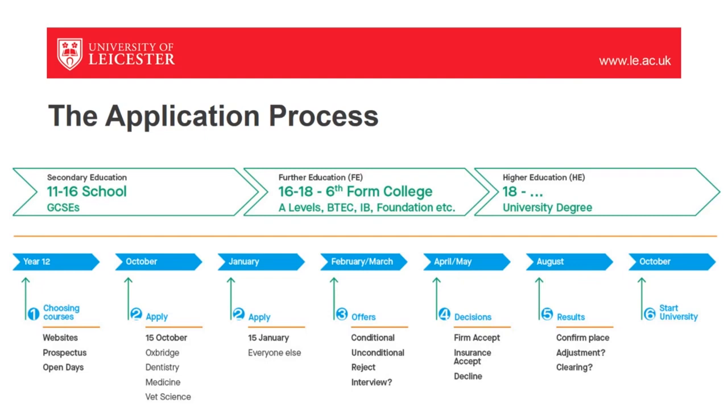Just to give you a rough idea of the application process, this is probably where a few of you are now, maybe you're in year 13 or year 12, but just to give you a rough idea of your timeline. For those of you that are here, it's great that you're researching and looking at university options. Your deadline for Oxbridge, medicine, dentistry or veterinary science is the 15th of October, and for everything else is the 15th of January. Some universities are really quick at responding to your offers, so you might find that you get them earlier than February or March, but that's roughly when you start getting your offers back.